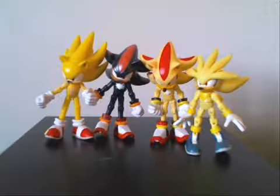Now these guys are pretty rare, and I've seen them on eBay going up for $40 each or more, which is surprising. They are kind of rare, and just to give you a tip, any action figure that comes out for a video game or a video game cartoon, they seem to become very rare quickly and go up in value.